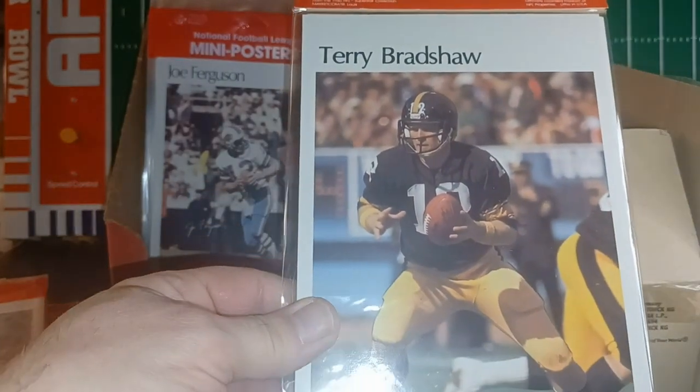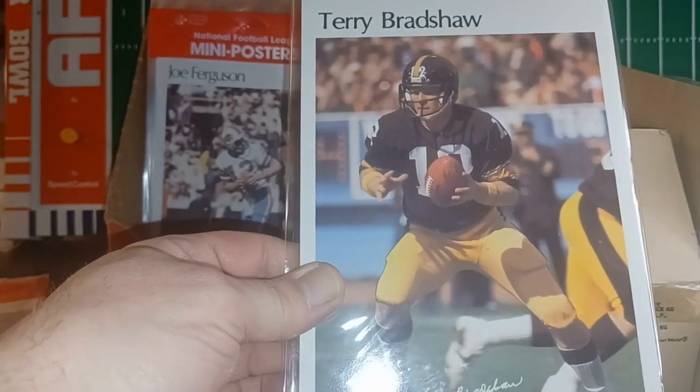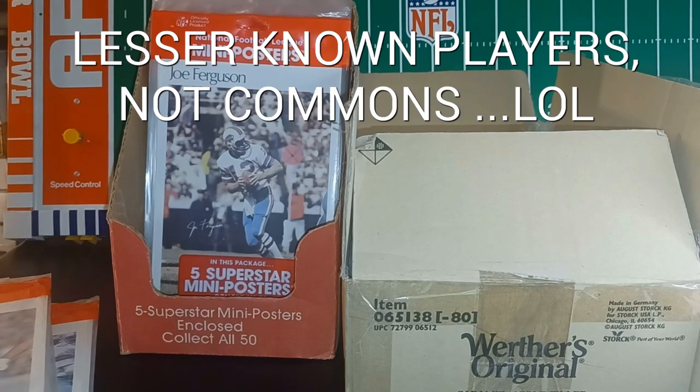But I just love them. They're really unique, different. Not sure how many of you have ever seen them, let alone seen them still in the packs. I mean, you could look on eBay. You'll find them. They're not overly expensive. Some of the star players are a little higher than the common players.